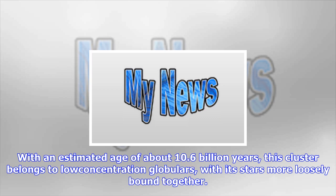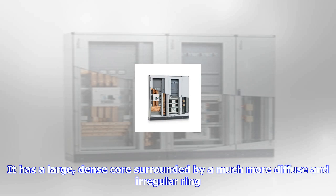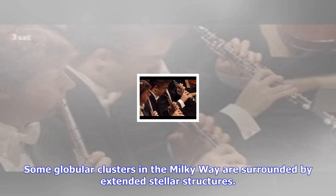Some globular clusters in the Milky Way are surrounded by extended stellar structures. Previous observations of NGC 288 have suggested that this cluster exhibits tidal tails that could be extending up to about 1,100 light-years from its center. One study reported that the cluster has two main tidal tails, one running from the cluster center towards the southeast, and another one towards the galactic center. Other research speculated on the existence of a long tidal tail from the cluster center towards the northwest, besides its counterpart tail to the southeast.